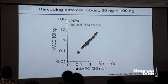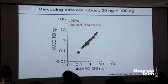And we figured that, hey, the particle that does well in the medium dose here, so it would be far along this x-axis, should also do well in the higher dose. So it should be high here. So we should be up here. If we have a particle that performs poorly in both, like this naked barcode, the negative control, it should be low in the medium dose and also low in the high dose. So it should be here. So if you look along the diagonal, there should be a straight line.